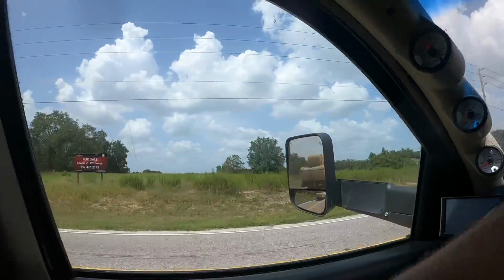But other than that, I'm super happy with the trailer that I have now. This thing is awesome. I'm actually at the point where I'm like, well, screw a wedge, because I like this thing a lot, and my fuel economy stays pretty decent with it as well. Look at this guy, he's got his hay bales. So pretty cool. But yeah, I can't wait to get my CDL.